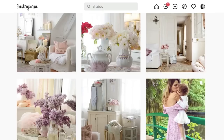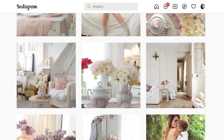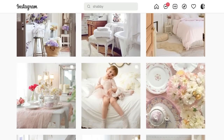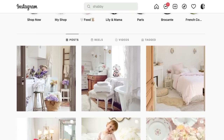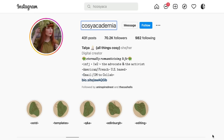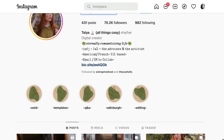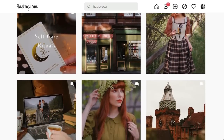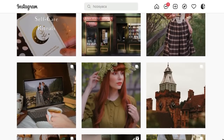Okay, say you love cottagecore but you want to go lighter and you want to bring in lots of whites, like you were the shabby chic diehard back in the day. You want to follow shabby_whites for that style. If you love rich colors and the fall colors, then you're gonna wanna follow Cozy with an S, Cozy Academia. All right, so let's get started.